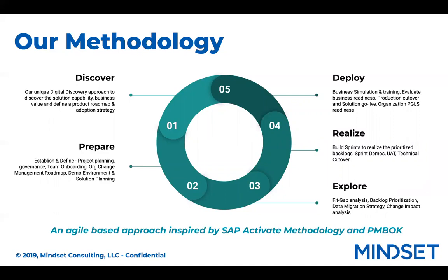And that is a perfect segue into this slide where we talk about how we developed a methodology, and in this particular project, how we used our methodology to create the distributed EWM solution. So our methodology in this project was a 5-step process, which starts with discovery, where we try to understand the solution capability, discuss with the business, and show the value addition this product, the EWM, can bring to their current existing business process.